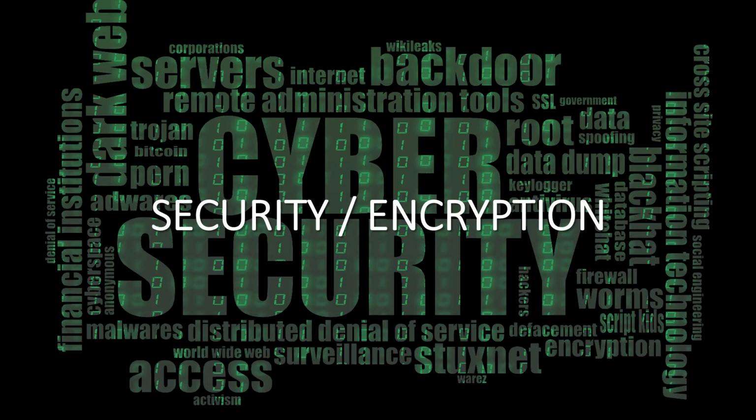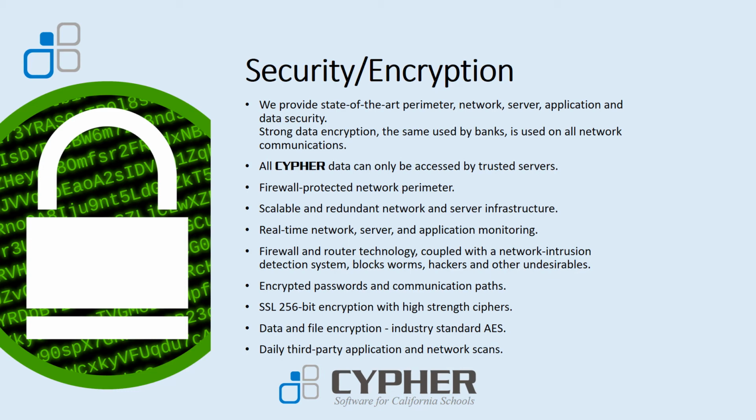Then we have security and the encryption of the data. The security is state-of-the-art. It's just like what is used in major banks and financial institutions. That's the level of security that we have. The data can only be accessed by trusted servers. We've got a firewall. We have a scalable, redundant network and server infrastructure. It's real-time monitoring of everything. Passwords are encrypted using SSL 256-bit encryption. It's all industry standard.